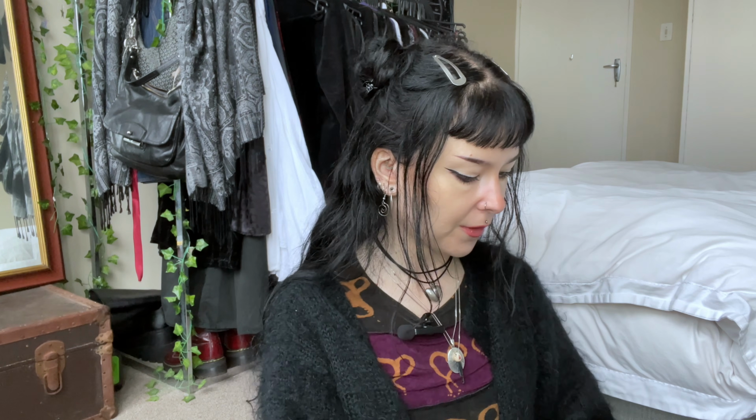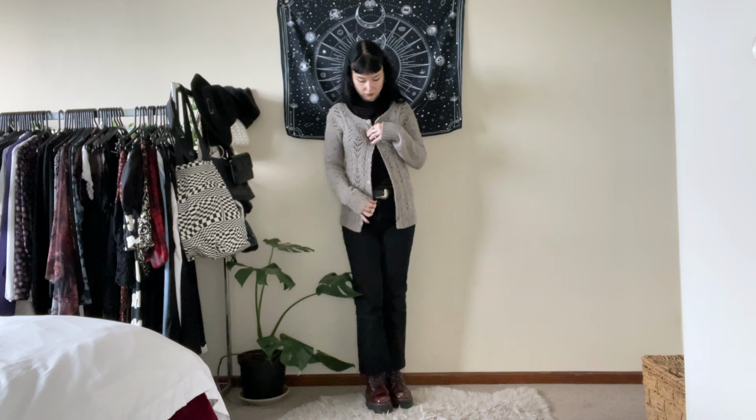Just a nice, basic little top. And then I found this gray cardigan. I am a sucker for granny-esque cardigans, and so it's just this little gray one. Very cutesy, very cottage core. I don't really know if it's gonna be my style, but I'm gonna see.